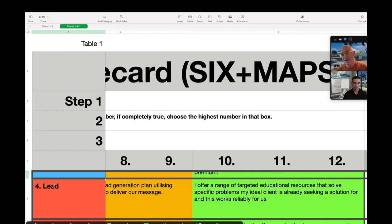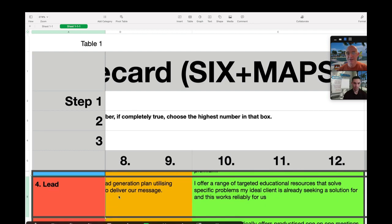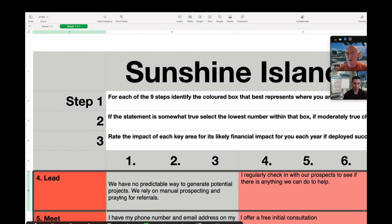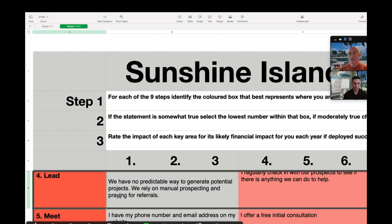The next step is thought leadership. How do you win projects? One way to win projects, and this is one of the key strategies, is go in there and be the educator, not the salesperson, okay? So we have no predictable way to generate potential projects. We rely on manual prospecting and praying for referrals. As strange as that is, I have heard people say that is what they do to win clients.